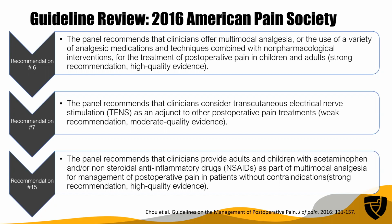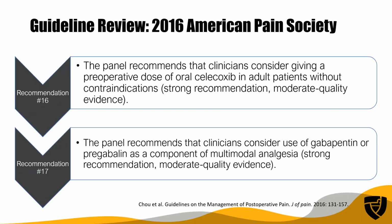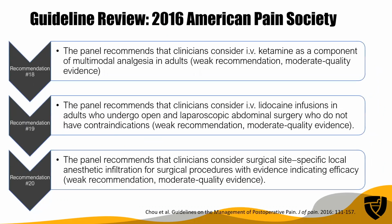Number 15, the panel recommends that clinicians provide adults and children with acetaminophen and/or NSAIDs. This goes again with the multimodal analgesia of number 6, just giving you more specific medications to use. Number 17, again, more specific about using an NSAID. Number 17 here also recommends gabapentin or pregabalin. I'm going to go into in a little bit how, since these are 2016 guidelines, this has fallen out of favor a little bit, but it is still something that you could consider.